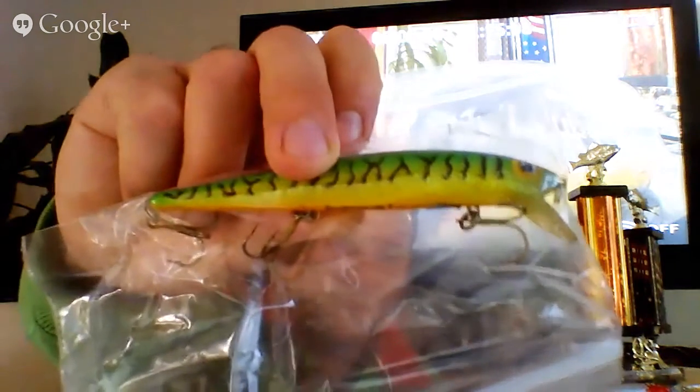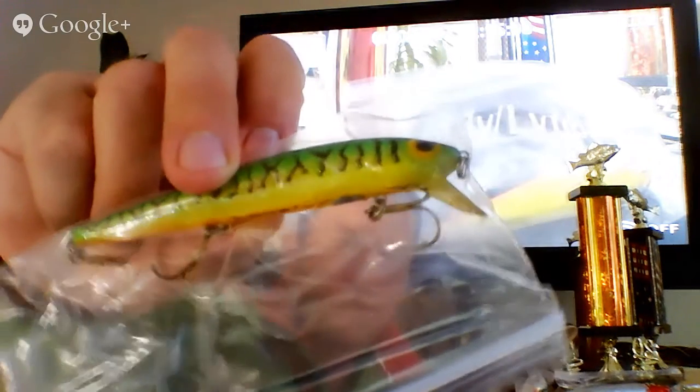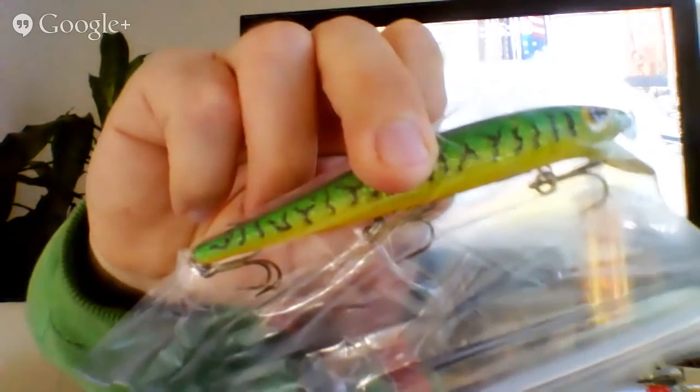Now here is a suspending Glitter Storm in the Fire Tiger pattern. Now Storm has always been a little bit cheaper alternative to using the expensive Rapalas. When they end up in my bucket, somebody lost them. It doesn't really matter how much they cost originally. It matters what people are willing to spend for them when they're used. And you have to remember that once you take it out of the package, it's already a used lure, so you kind of have to give up on the idea of the money you spent originally. So that's a beautiful lure, a little glittery. Those of you who have a little gypsy in you, that'd be an interesting one to try.